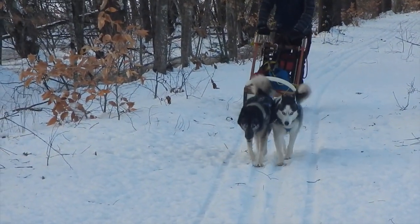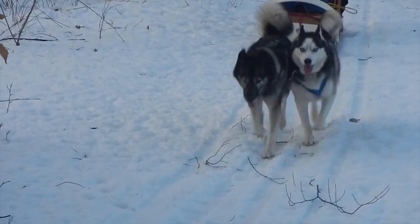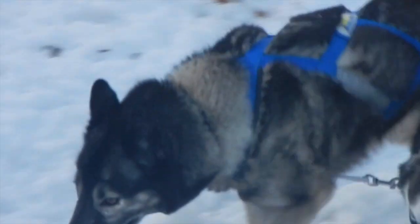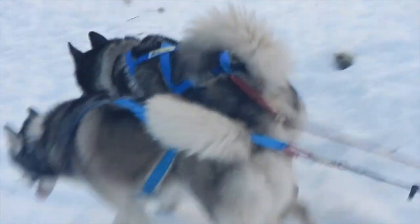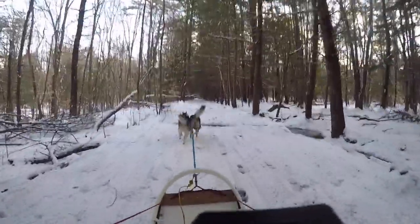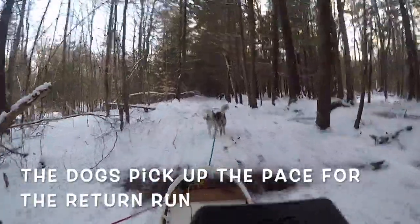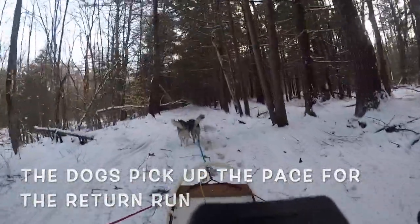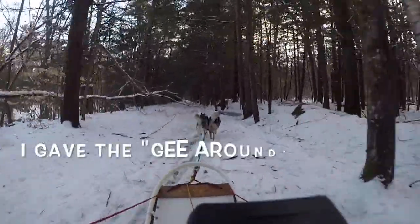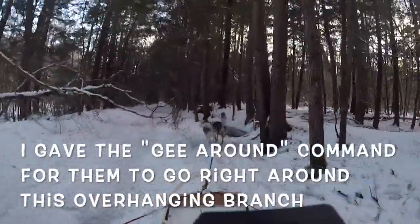The dogs are slow right here, and I didn't realize it at the time, but Shiva's neckline is caught underneath her arm. You can see it right there. So I get that corrected, and then they end up running just fine. They end up taking off after this, which is really exciting. Good dogs. Good dogs.